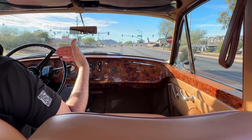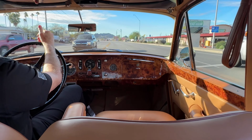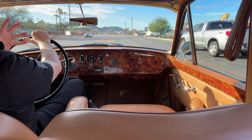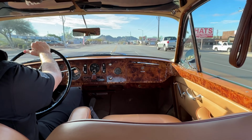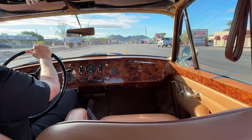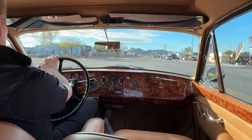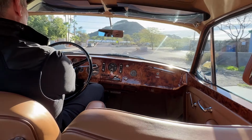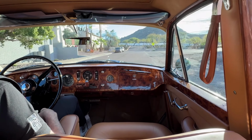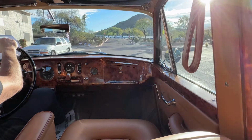So the Continentals have higher gearing. These are good for about 120 miles an hour. We're not going to do that today. I could see driving this through the Swiss Alps. That sounds really good.